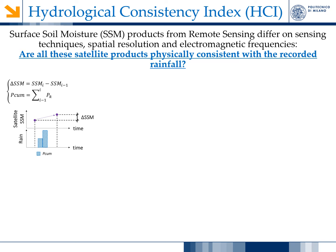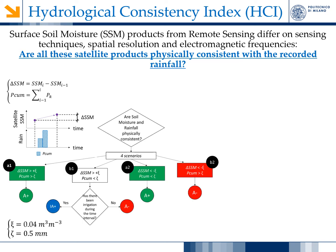For each SSM dataset, we've looked at the single estimates, measuring the difference in SSM from one estimate to the previous one, and the precipitation that has occurred in the meanwhile. And we have elaborated this decision tree that allows us to classify each and every SSM estimate according to this process. So the green category is the A+ category, or positive agreement category, in which we have physically consistent behaviors. So for example, an increase in soil moisture with the presence of precipitation, or a decrease in soil moisture with the absence of precipitation.